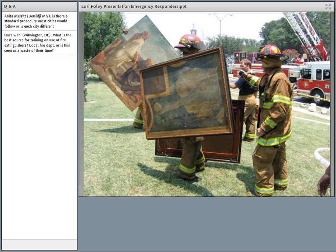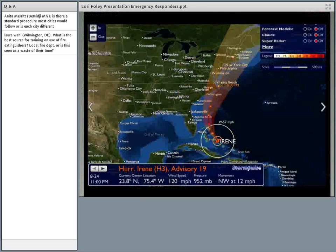Great. I think we'll go next from the local disaster to the much grander scene. Here you see a graphic of Hurricane Irene when it was a Category 3 hurricane back on August 24th. And I just wanted to share with you some of the things that Heritage Preservation's local Alliance for Response networks were doing, actively preparing for the storm.